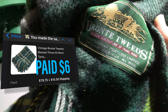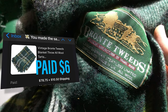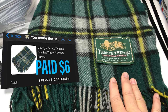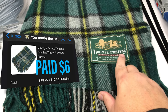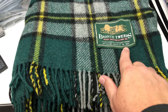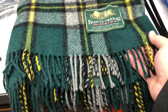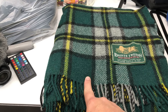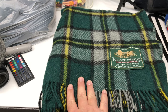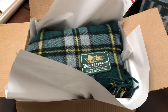It's a UK brand called Bronte Tweeds or Bront Tweeds. So I just wanted to showcase this blanket a little better here in the light. So Bronte Tweeds or Bront Tweeds. This is a vintage blanket. It's all wool, made in the UK. Really, really, really nice quality. So $5 or $6 into this, and I got $88 plus shipping. Bronte Tweeds, definitely look out for that brand.